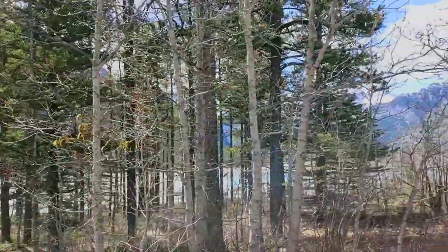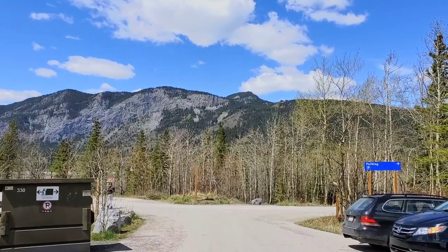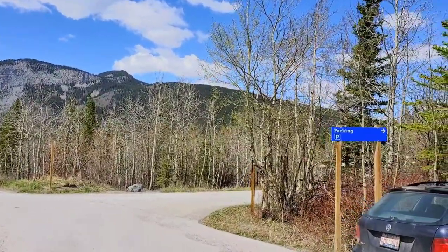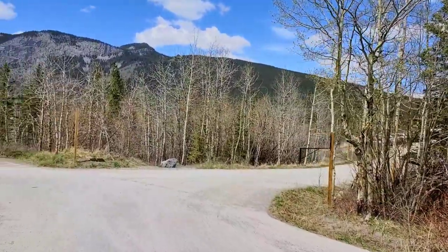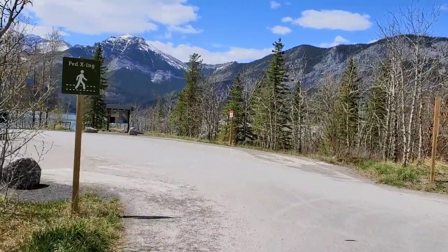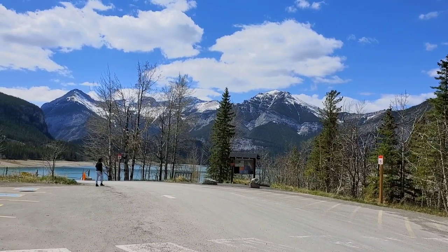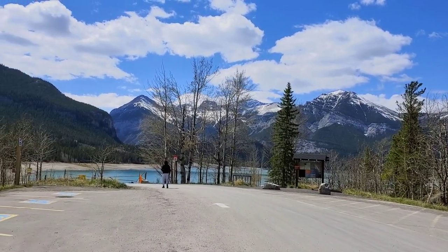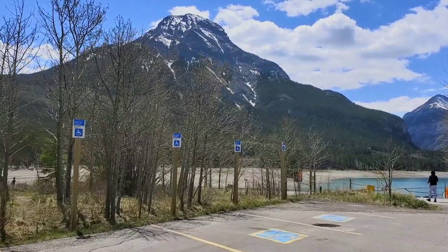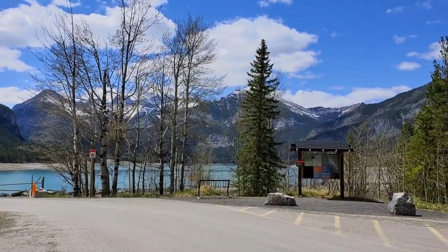For those who want to visit Alberta or are new in Alberta, I just want to tell you that in Alberta national parks, most of the washrooms you can find are vault washrooms, unless you go to Lake Louise, which is very famous and one of the top visitor spots. Lake Louise has full washrooms, but in most other national park areas you can find vault washrooms.